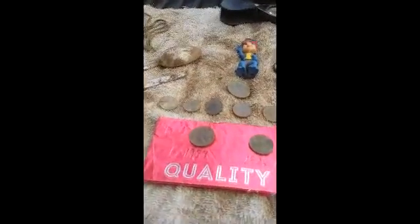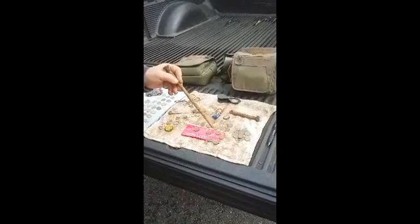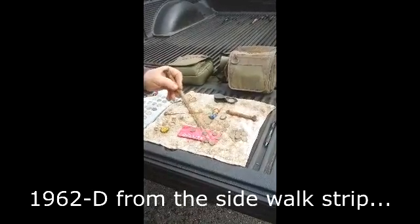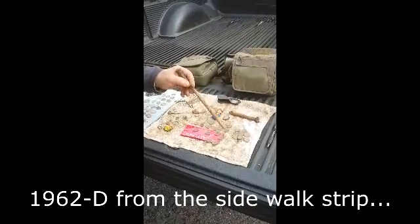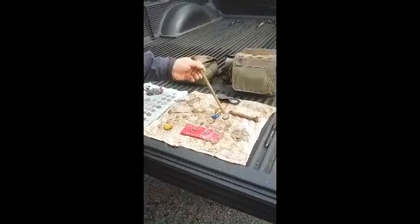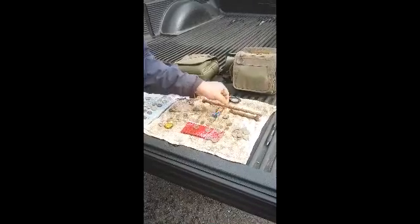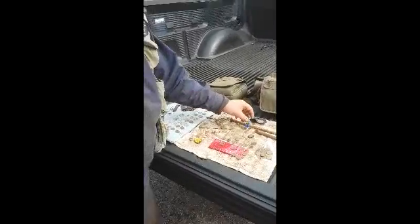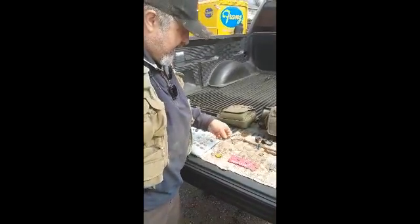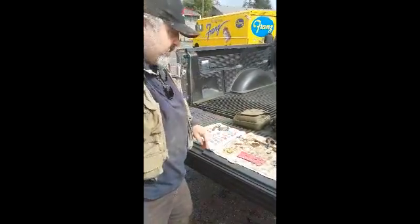But at the park, I'm digging coppers, memorial pennies. 1962 is my oldest. A couple of 67s, a 69, 77 and 79. I got right here a smiley face button, but the plastic's pulling up on it, and just a bunch of doodads. Okay, I got my guy. I dug a silver spoon. It's plated. You saw that on the film.